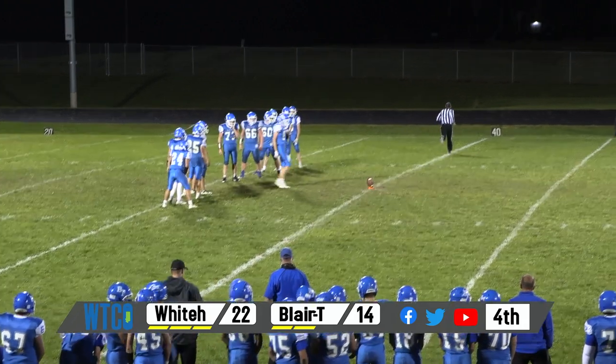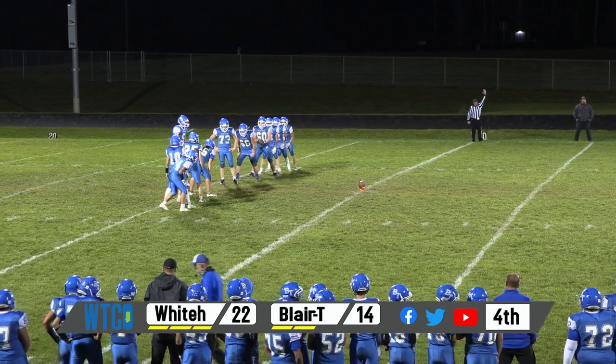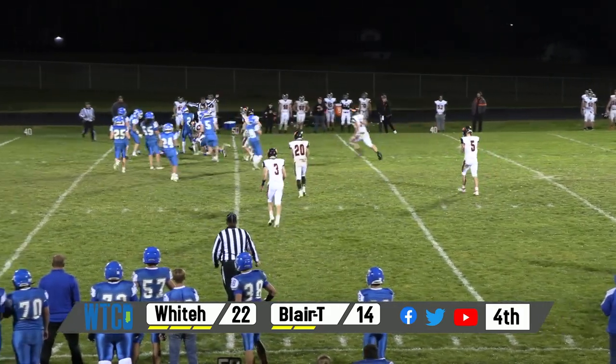Onside kick and kicking up is number five, Colton Bouch. They had the guy next to him actually kick it last time, I thought. And he's going to do it again. And it's going to be a little dribbler. It's up a little bit short, but Weddle drops on it.